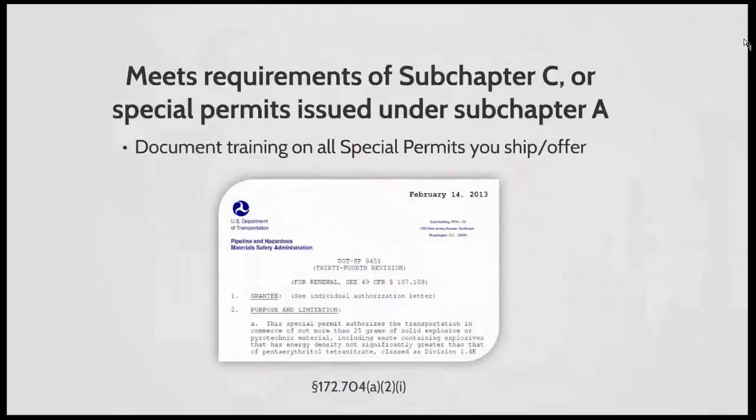Special permits is another function-specific training topic. If your company offers a commodity under a special permit, whether it's issued to you or you are just utilizing it in accordance with the rules, you are required to have read and understand the details of each special permit that you offer for transportation. Once you have covered that training, you would then document in each hazmat employee's training record that they have been trained in special permits and list the number. The example given here is the Department of Transportation Special Permit 8451.